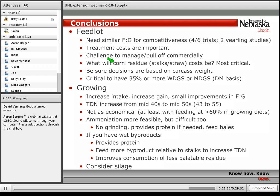If we have cheap grain and for some reason residue's not in the future, then this doesn't make as much sense. Be sure we look at things on a carcass basis when it comes to feedlot cattle, because we don't need to be selling fill at the end of the feeding period. And from this last study that we just completed, we know now that it's critical that if you're going to have treated residue, you've got to have that in combination with a fairly large amount of distillers grains in the diet. In all the studies where it's worked well, it's been 35 or 40% wet or modified distillers. In the one study with less distillers, it did not work as well.